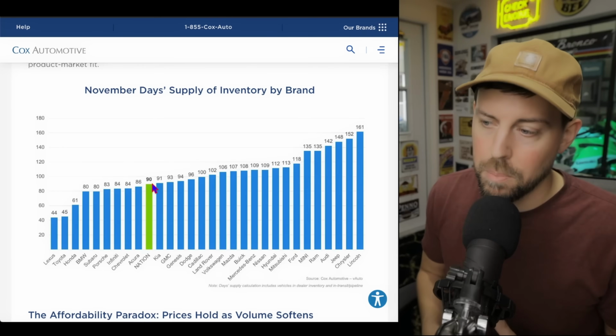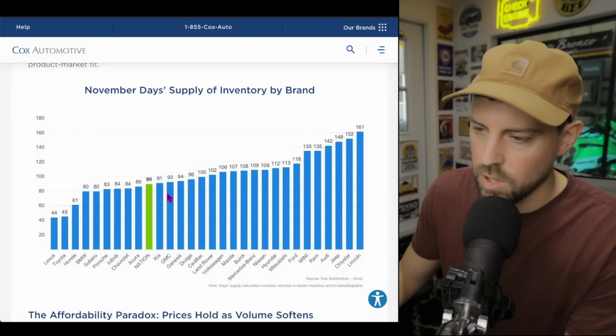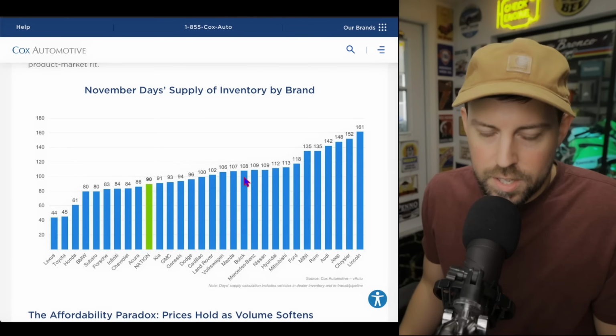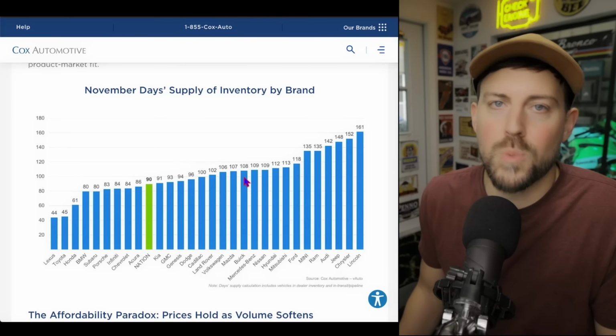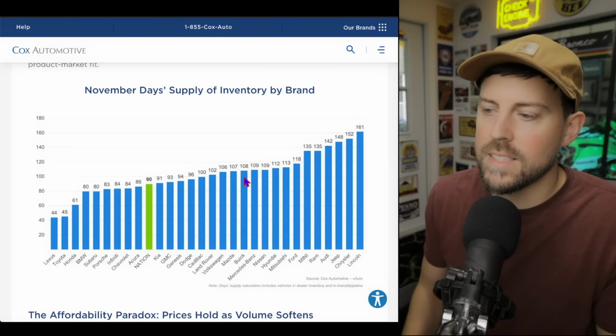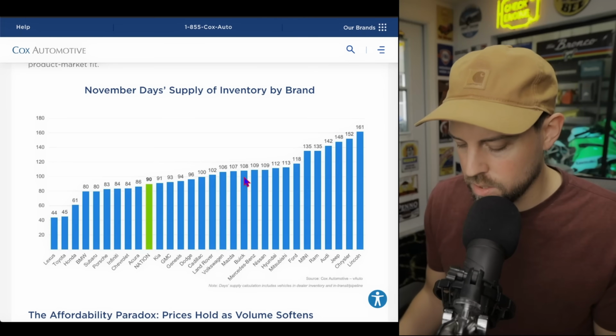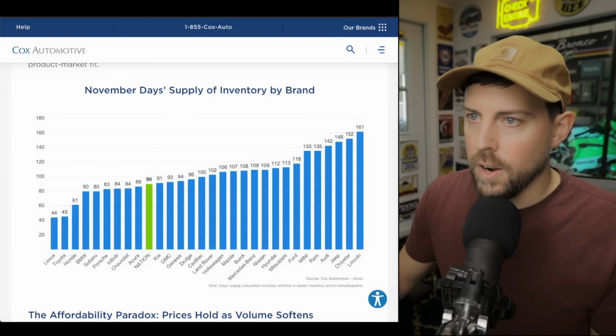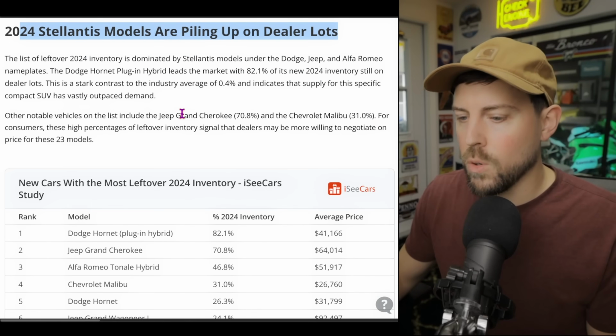But still, their day supply is better than the average industry. So it's for the dealers. They're starting to lose confidence. For the buyers, we're gaining confidence as the dealers have so much inventory they don't know what to do with. All right, so that's a good thing. All right, so let's get back to leftover models.